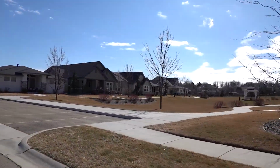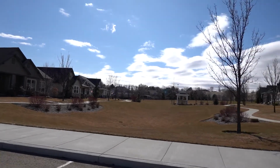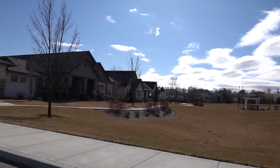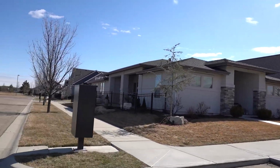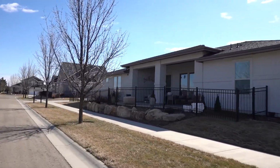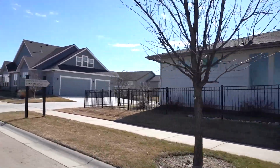So the neighborhood residents affectionately call this area their garden homes. The way that they sit, they have direct access to this large common area with a gazebo in the middle. They have alleyway access to the garage.